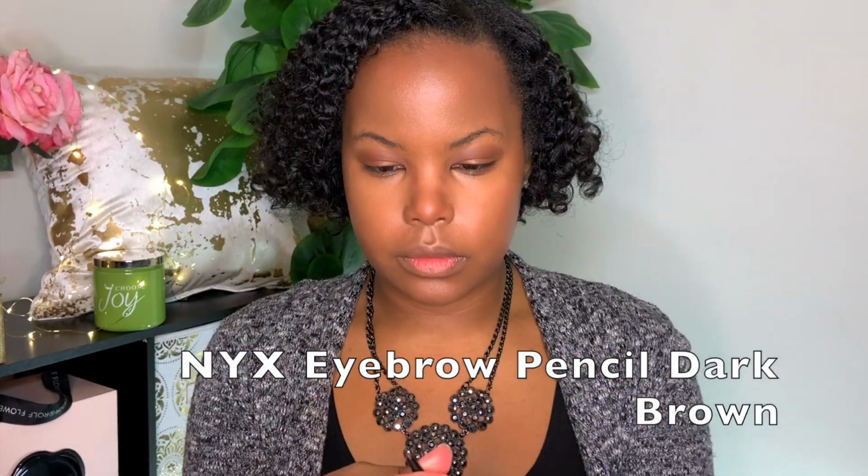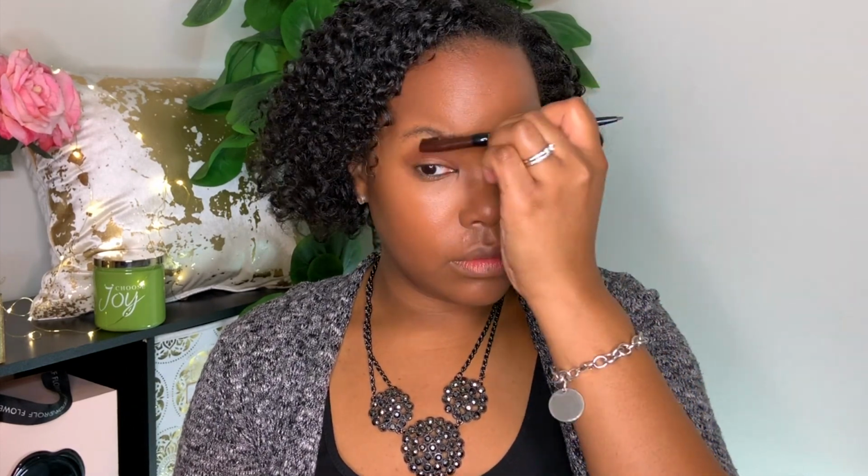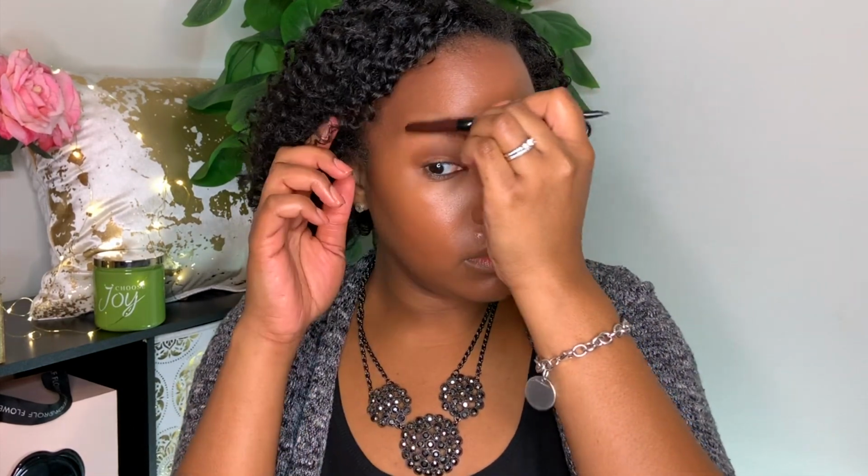And then I'm using my brow product. I'm going to brush my brows up. And then I'm going to establish what I like to call a baseline. So I'm just going to draw a line at the bottom on each side and make sure that I have the shape right. And then I am just drawing in short strokes up and off to the side on a diagonal to mimic hair.